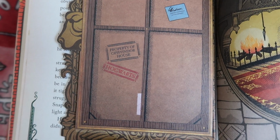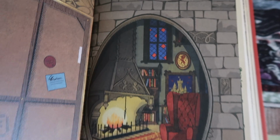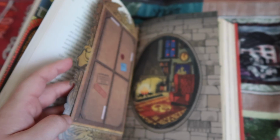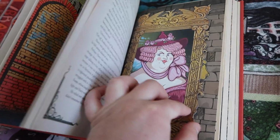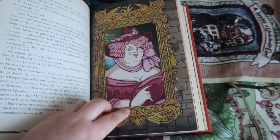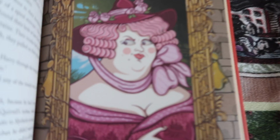Property of Gryffindor house, and the entrance to the Gryffindor common room. Really cool illusion. Actually, I really like this page a lot. So cool, and it looks so cozy. Okay, the last thing is this. Okay, let me see how I'm gonna do this.